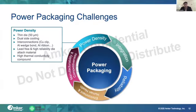And on the thermal management side, with all the increasing power requirements, how do we manage the thermal portion of the package effectively? So we now need to come up with solutions to address this thermal management. For example, dual side cooling solutions, or you have to come up with mold compounds that have high thermal conductivity. So we'll take a look at specifics in the next couple of slides.